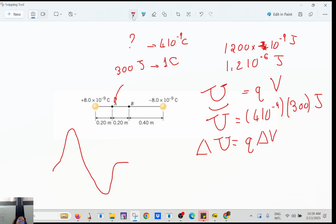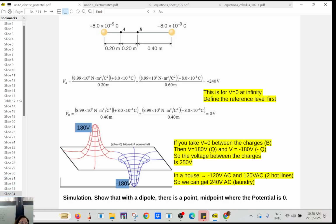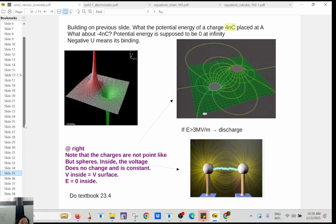So let's do a typical pop quiz question. A positive charge wants to go up the potential or down the potential? Down. And the negative charge wants to do the opposite. A positive charge will go with the electric field and a negative charge will go against the electric field, right? Isn't that an interesting topic?